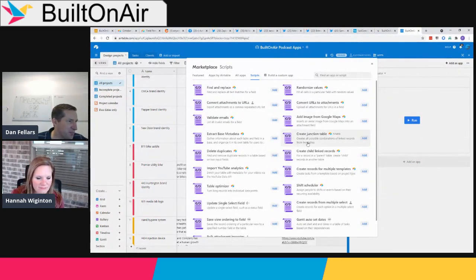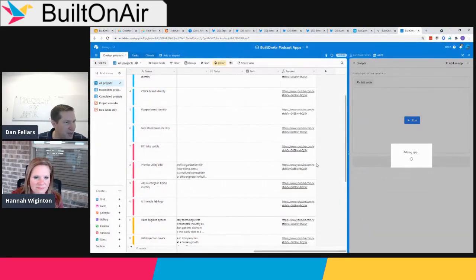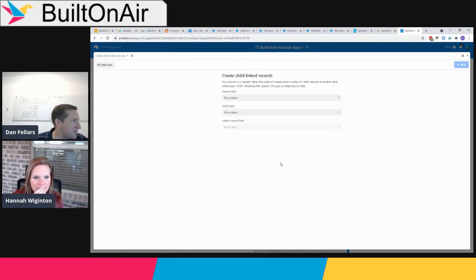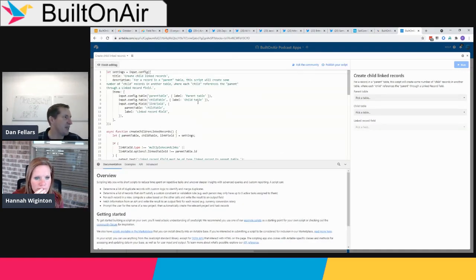If you just click on Add an App and then go to the Scripts tab, you can automatically add a script into a scripting block or a scripting app, and it will bring it right up. We're going to look through this code so we can learn how it works and how we can use it. What this does is automatically create linked records in a child table.